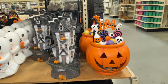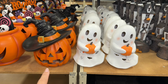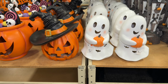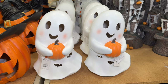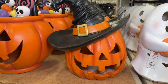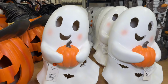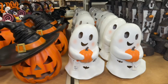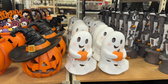And then we saw these two things last time we were here. Oh, look at these guys. See, I like any kind of jack-o'-lantern wearing a witch hat. Like, I'm sold on that every single time. And then this guy is just so cute. How could I ever say no? The jack-o'-lantern with the witch hat is $50 and it does light up. It just doesn't have a tester. And then this one is $30 and it lights up. It also does not have a tester. But these two things, I might have to come back for these when they're on clearance.